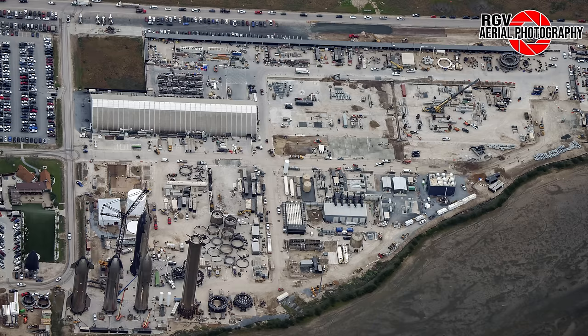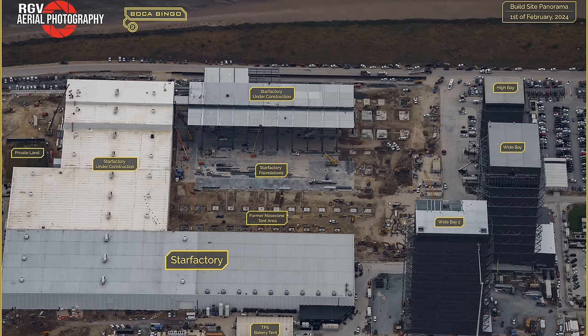Now let's hop over to the build site. Now entering the build site, where four boosters are stacked in the Mega Bay, the Star Factory expansion keeps chugging along, and now we have some possible indications of window placement. Here's Brocky's map of the various bays and factories as we make our way around this site.